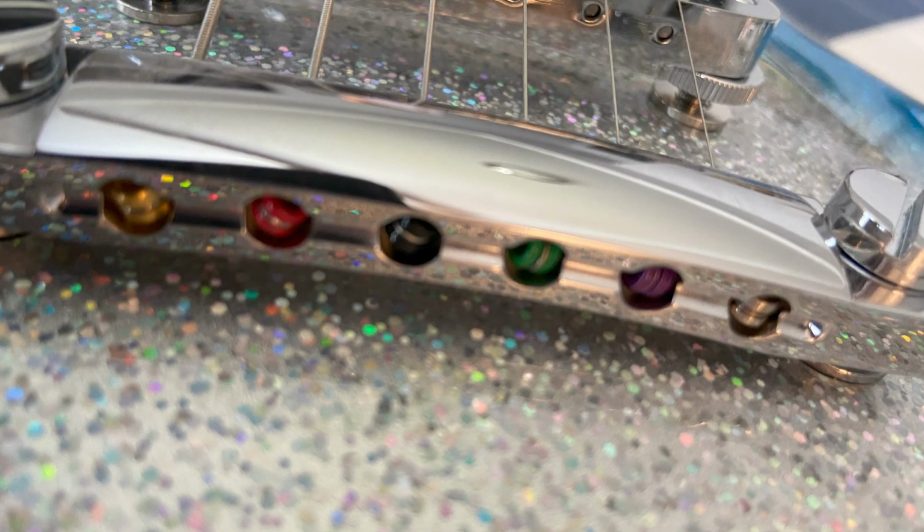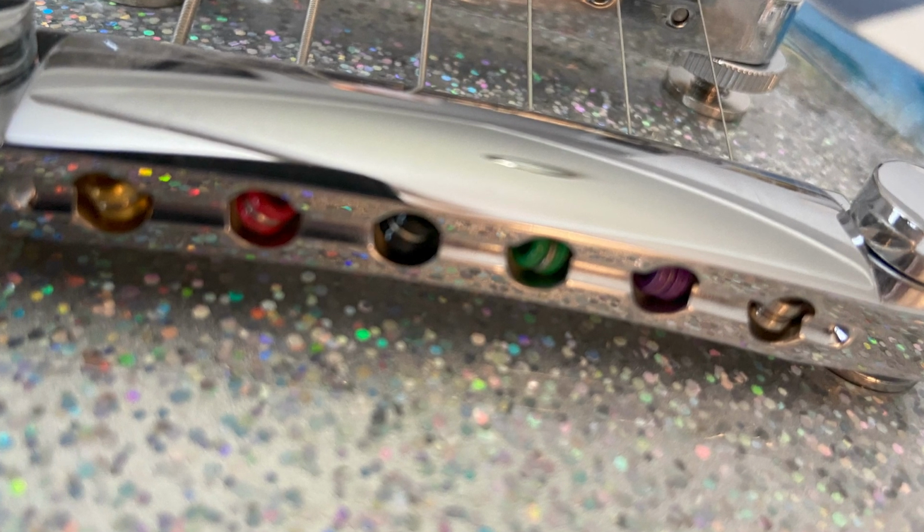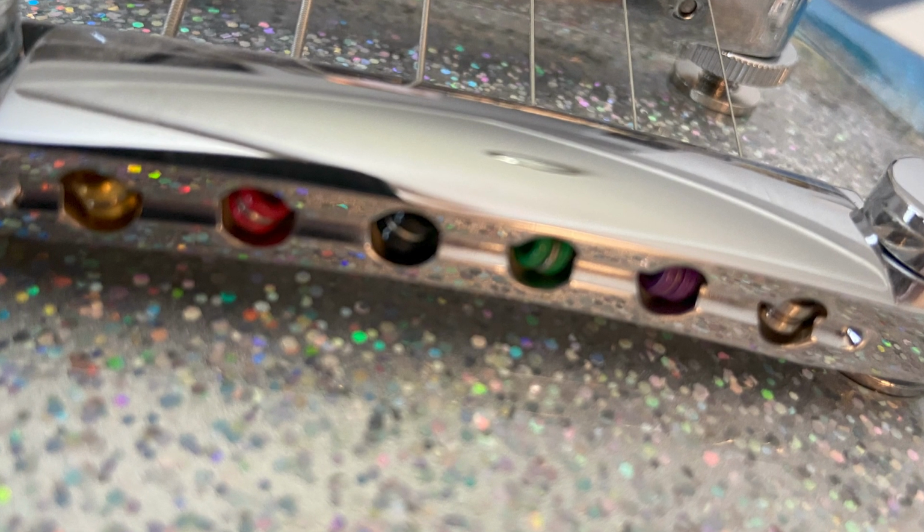For this little tone sample, I'm turning both tone knobs up halfway. I'll play with distortion and gain. No clean tone on this one, because I don't think anyone buys this guitar for the clean tone. I've tuned down a half step, because Ace often does that.